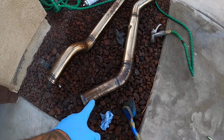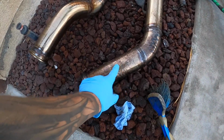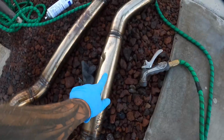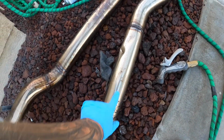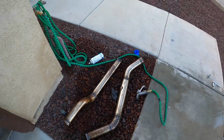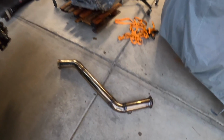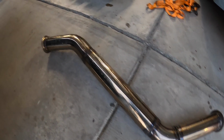Also cleaning these right now, trying to get all the staining and stuff off it from that whole mess. Seems to be coming off. A little bit of steel wool and whatnot, cleaning it there. I'm just gonna keep working on them and see how clean I can get those back to somewhat of their original finish. All right, super happy with how that's coming out, you guys.